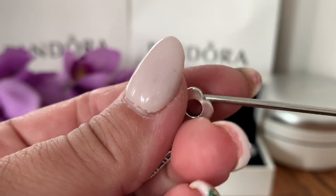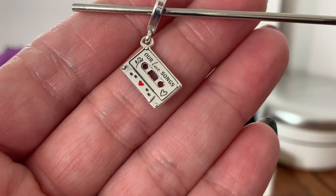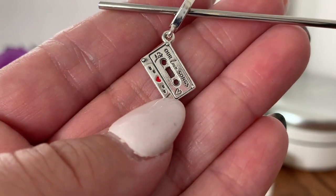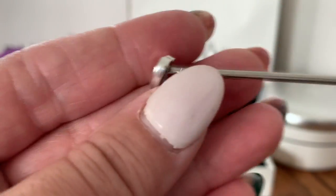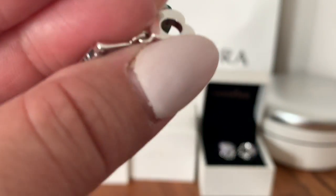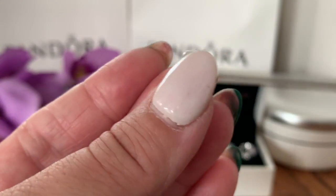On the other side, it has wording here. It says Our Love Songs, and you have a flower, like a rose, and then another engraved heart, and then another red heart at the bottom. And the bail is quite interesting. This one is in the shape of a heart, so you have the inscriptions there. And then on the other side, as you can see, it is a heart, so, so nice.